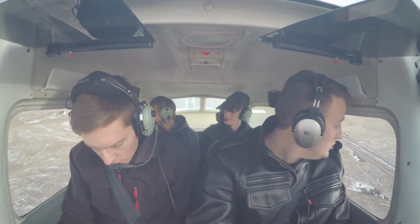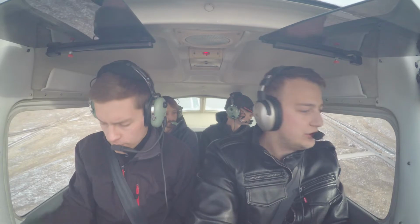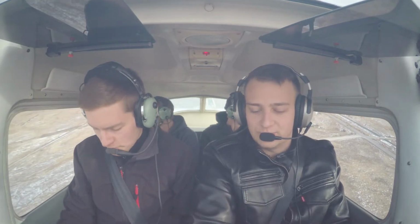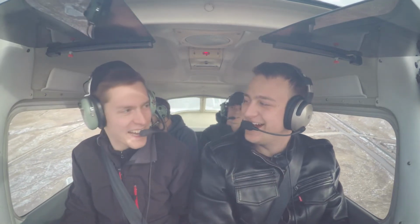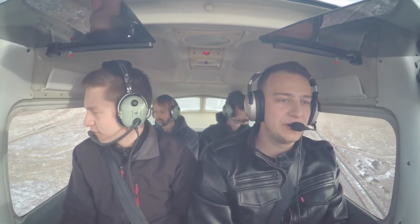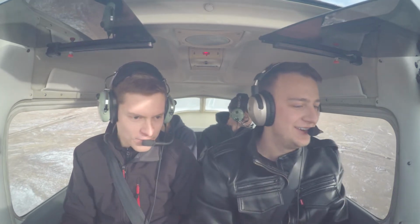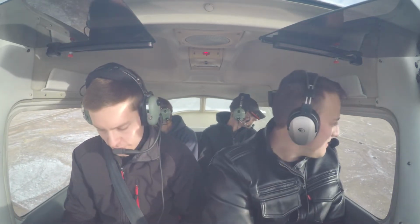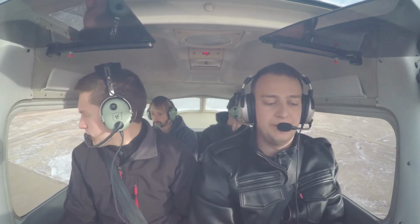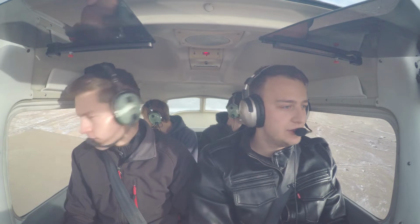Smooth. Three Forks traffic, Skyhawk 401 Hotel X-Ray, we're on the upwind, departing to the south. We're out of the area, Three Forks, departing to the south. All right, flaps coming up, and we're going to feel the woo. Ooh, yeah. There we go. Now we're looking for about an 85, so an 80 to 90 knot cruise climb. Everything looks good, everything's in the green.